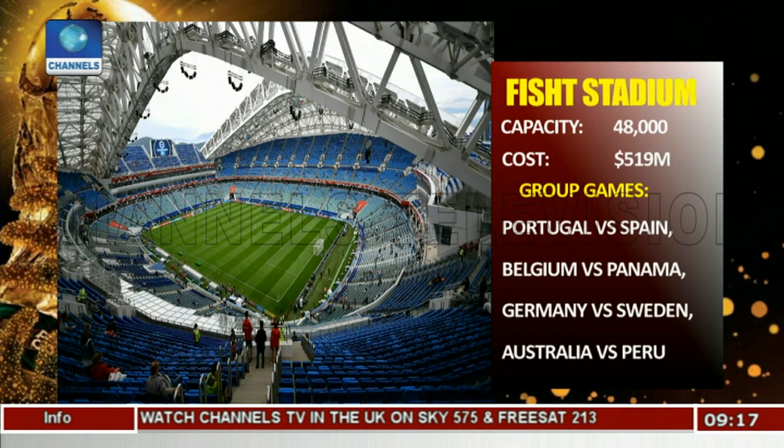And it cost $519 million to construct. So it's quite pricey, you'd say as well. So in group games at the Sochi Stadium, you have Portugal versus Spain. That's a big one. European derby there. You also have Belgium taking on Panama. You have Germany, defending champions, taking on Sweden, as well as Australia versus Peru. While in the knockout stage, you're also going to have round of 16 games, as well as the quarter final.